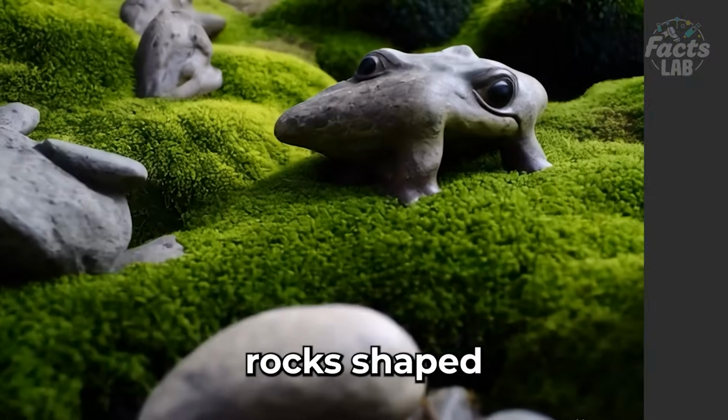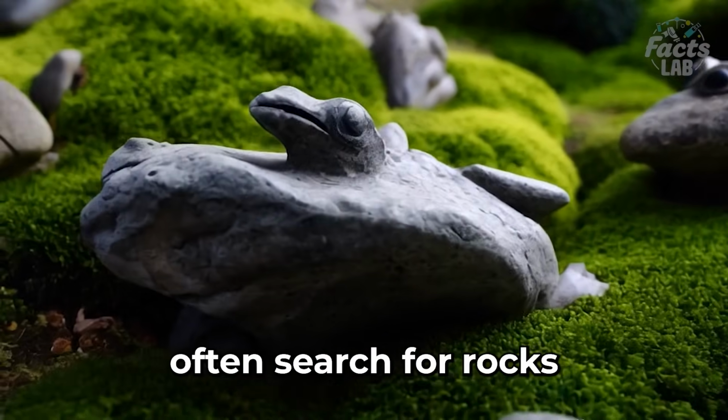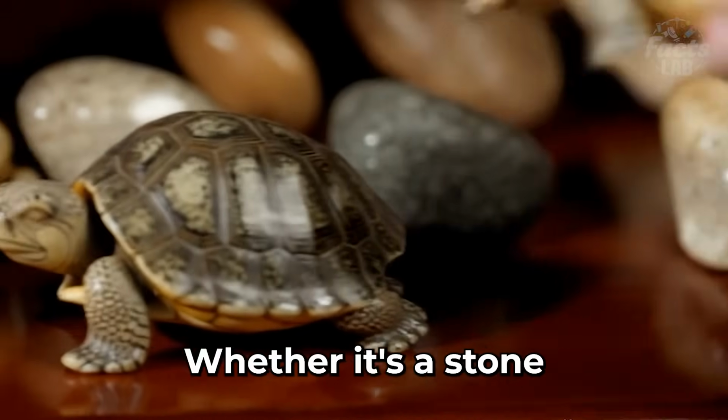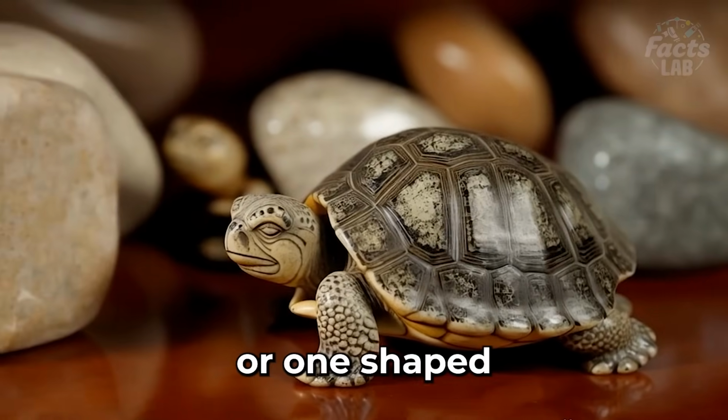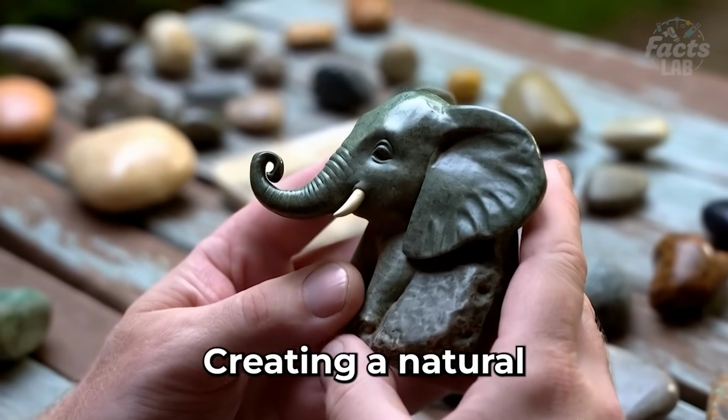16th, rocks shaped like animals. Nature lovers often search for rocks that resemble animals, whether it's a stone that looks like a turtle or one shaped like an elephant. Some even polish them to enhance their features, creating a natural sculpture collection.